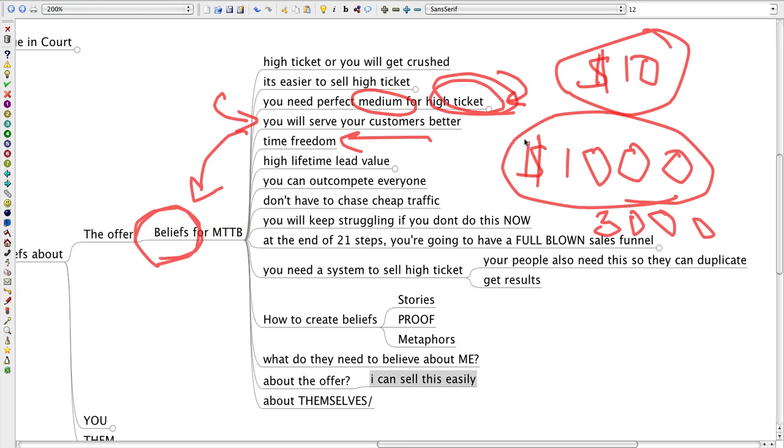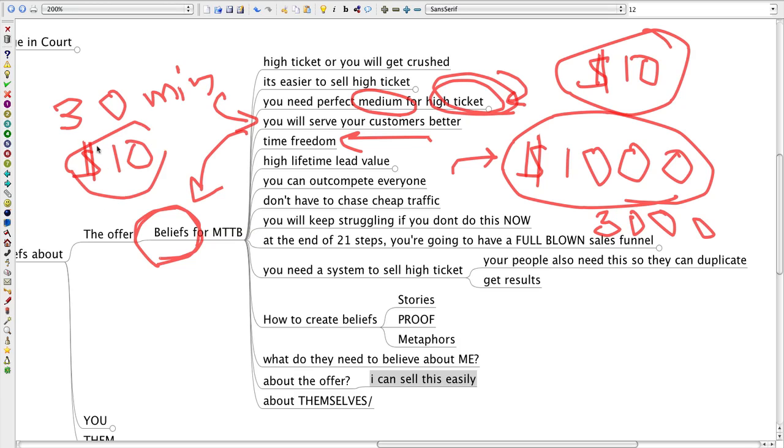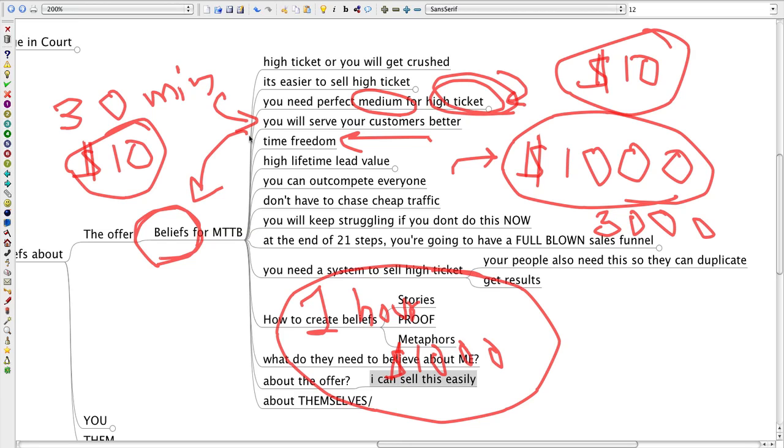Just one sale, and it's just a lot better situation. You have more time freedom. If it takes you 30 minutes to close a sale that's like a $10 sale, why not spend 1 hour closing a $1,000 sale, where you're rewarded much better? You're going to have more time freedom. You're going to get to spend more time with your family, and all these different points. High lifetime lead value.